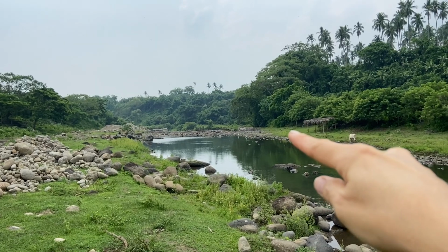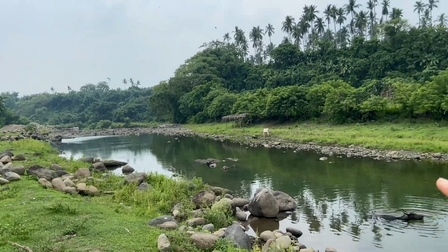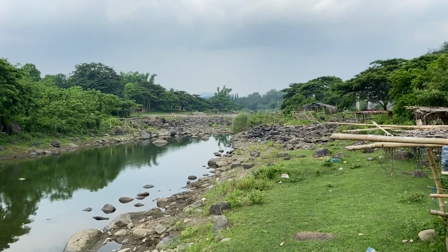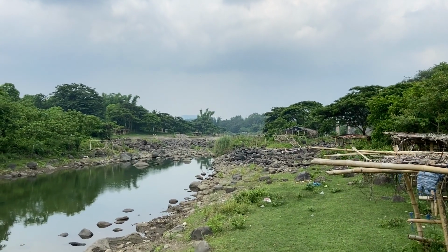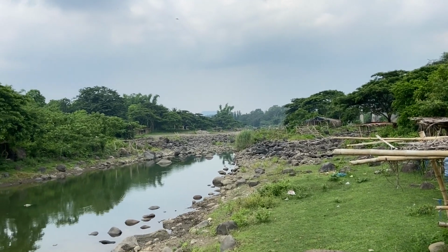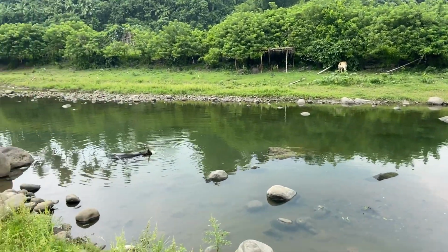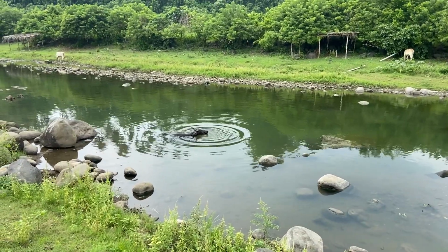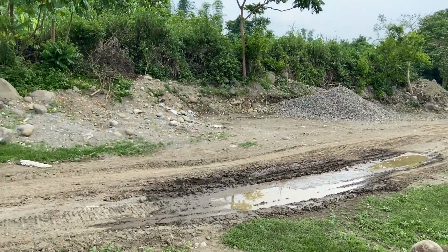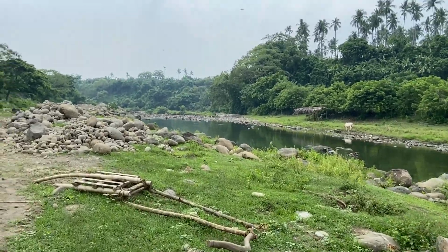So they already built a dam over there. I want to go there later and see what it really looks like. And over on that side, there's a lot of kids bathing, so I will go there as well. It's very quiet here, and I was informed that before the pandemic, there were a lot of people coming in here bathing. But that stopped, because the LGU said you should not come here if you are not from this area.